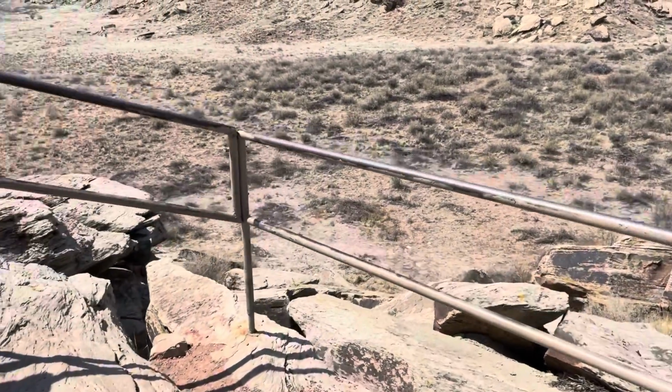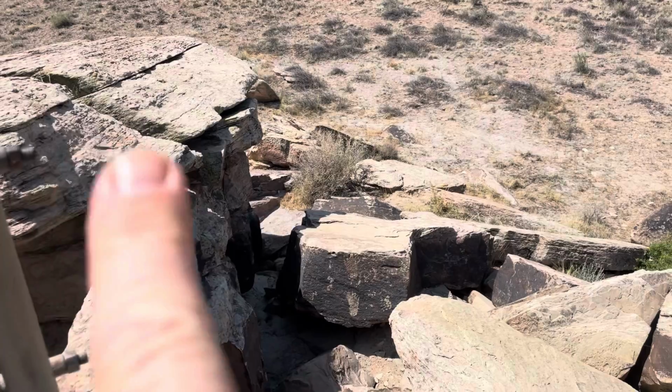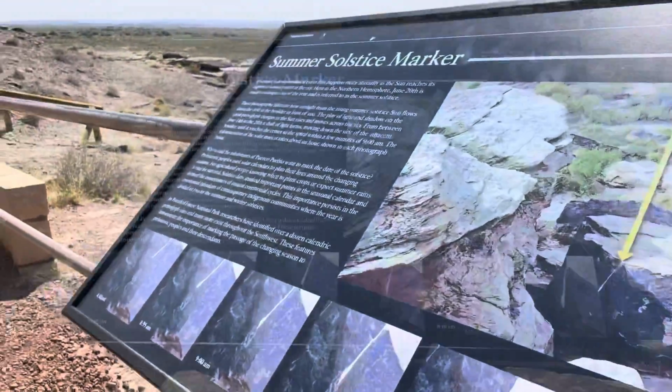Ancient carving that demonstrates and marks the solstice down here. In the corner of this rock, on the solstice, it aligns. So definitely on the right path.